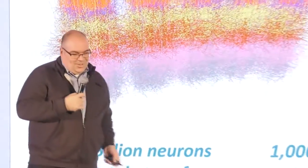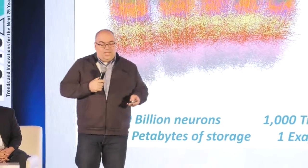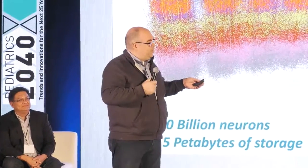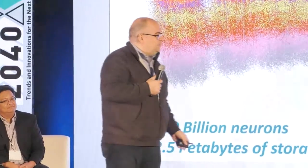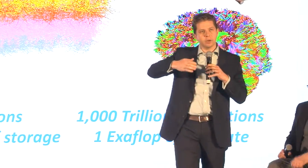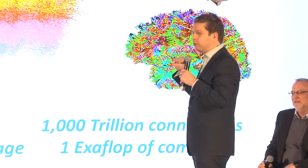Okay, so 100 billion neurons, but they're organized in a very interesting way. They're organized in a hierarchical pattern. If you think about the brain, there are 2 parts. You have the neocortex, which you're seeing on the right side of the screen, and it's a top-down approach with side-to-side connections in each of the neocortical layers.